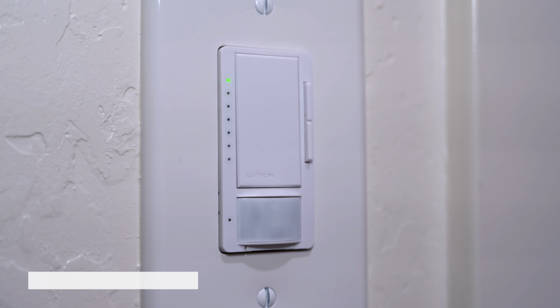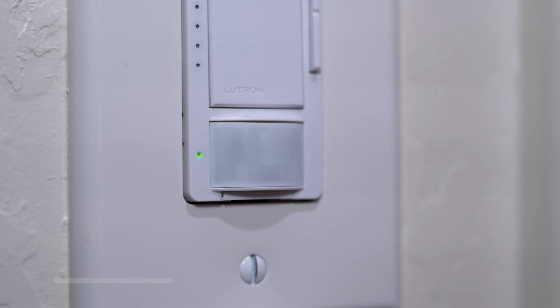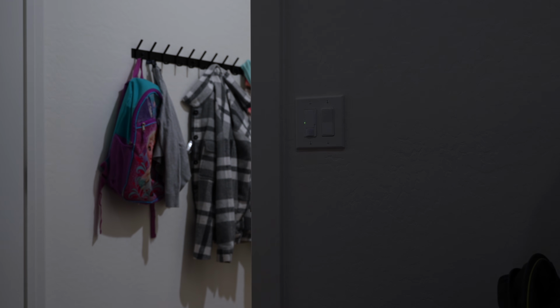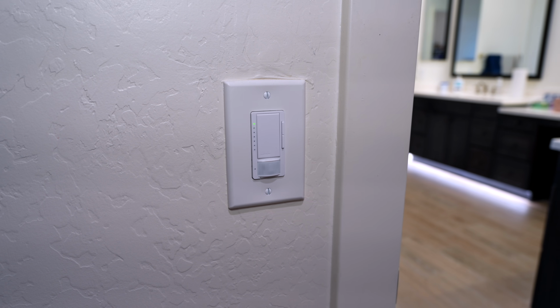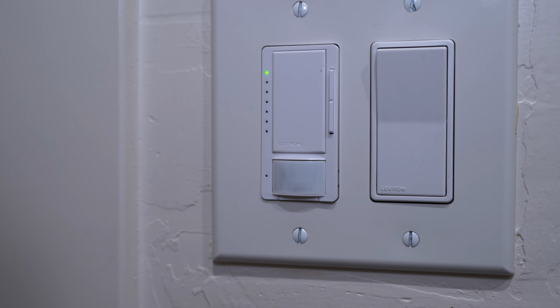Okay, sometimes a separate motion sensor and smart light might be overkill for like a pantry or closet. That's where these Lutron motion switches come in with a motion sensor right there on the light switch. They're extremely convenient since the light automatically turns on when you walk in and turns off after a few minutes of no motion. Sure, it doesn't connect to the internet, but it doesn't have to. I have them in my laundry room, pantry, bathroom, and closet. They're perfect. You can even get them in a 3-way light configuration, and they're easy to install.